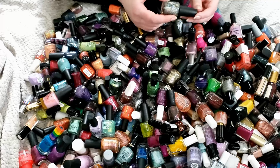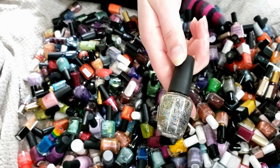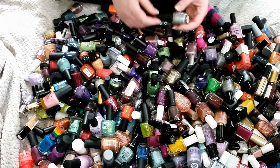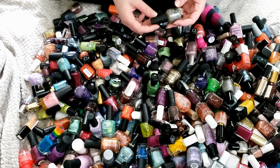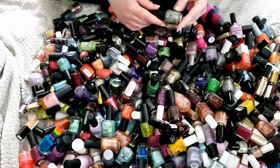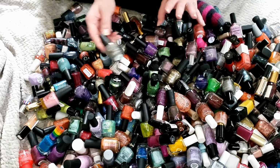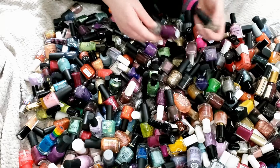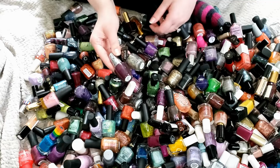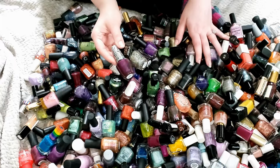Okay, so this is one that I was really on the fence about. This is called Save Me. It's by OPI. It is a Nicki Minaj polish, and I was not sure how I felt about it. I bought it on the secondhand market. I didn't buy it directly from Nicki Minaj. I have a lot of feelings about her, but I do really like this polish, so this is one I am going to pull back out and hang on to, as well as the Shatter polish from the same collection. I think I'll probably let the rest of the collection go as I come across it, but these two I do want to keep.